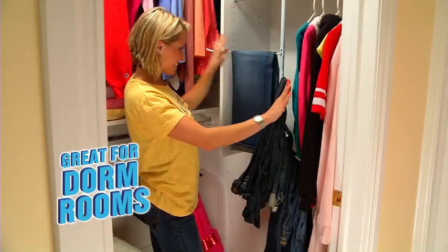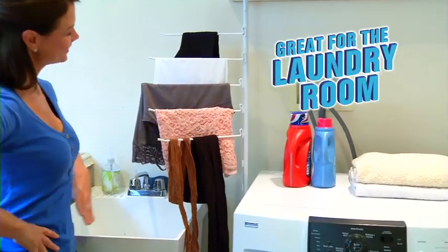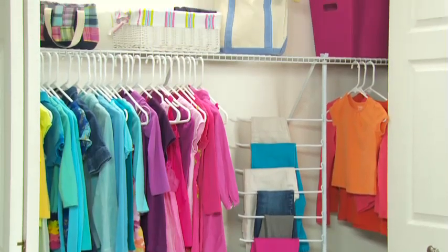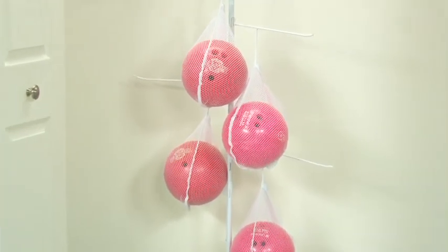denim wardrobe. Ready to downsize? Swivel Closet is the ultimate space saver. Set it up in your laundry room. It's the perfect drying tree for all your fine washables. So versatile, it adjusts to work under any shelf, in any closet, any rack, in any room. It's so strong, it supports an entire bowling team's balls.